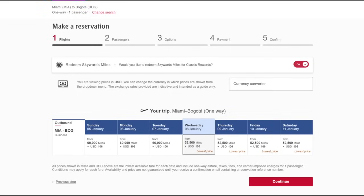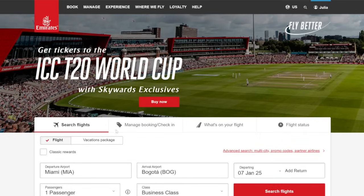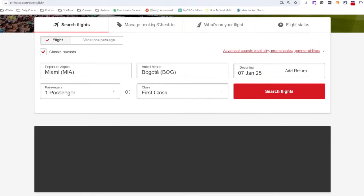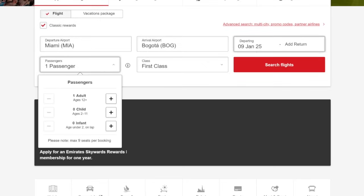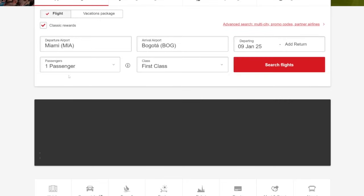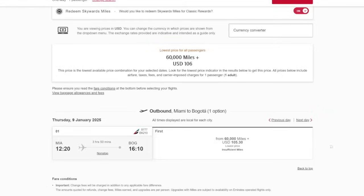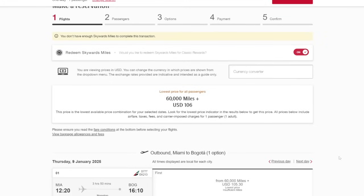And here's something that's even more exciting. Not only do you have the option to fly business class, but you could also search for this in first class. So we'll do the same thing where we just pick a date in January. We'll say that we're flexible on dates, one passenger in first class, and go ahead and click on search. It's only 60,000 miles if you wanted to fly this in first class, and there's actually a lot of availability for this as well.